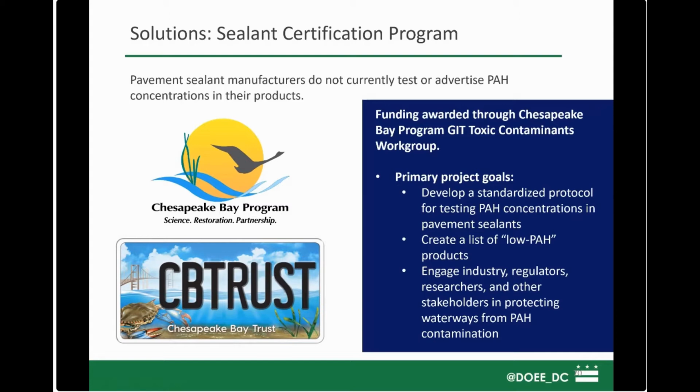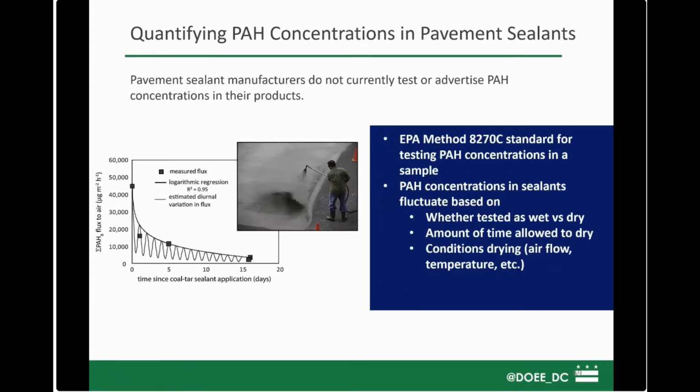And that's primarily, I'm sorry, I'm not showing right. I want to point out this graph here that actually shows, as I had mentioned, the lighter PAHs actually volatilize once a sealant has been applied, and a significant number of PAHs volatilize within the first 24 to 48 hours of sealant application. So that means technically, if one researcher or regulatory agency is testing PAH concentrations in a product after 24 hours, they could get a different result from another researcher that's testing the exact same product after 48 hours, or from another researcher that's testing it wet.